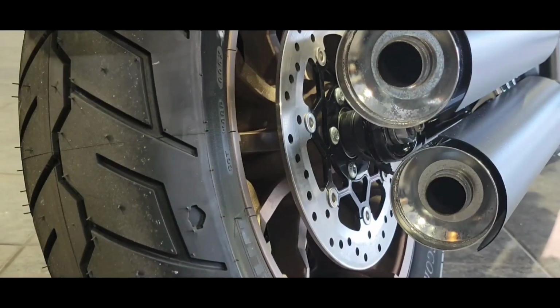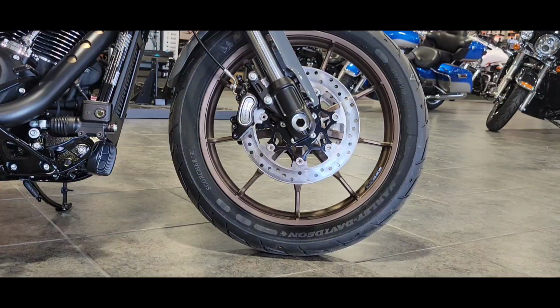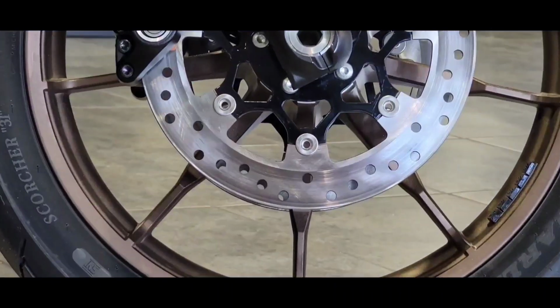And in the rear of this motorcycle is a single 2-piston caliper that is mated to a 292 millimeter brake rotor. And like I said, ABS is standard on this bike to keep you out of trouble. Up front, you have this beautifully bronze accented 19-inch front wheel that's wrapped in a Michelin Scorcher 31, and the tire size is 110/90 B19.